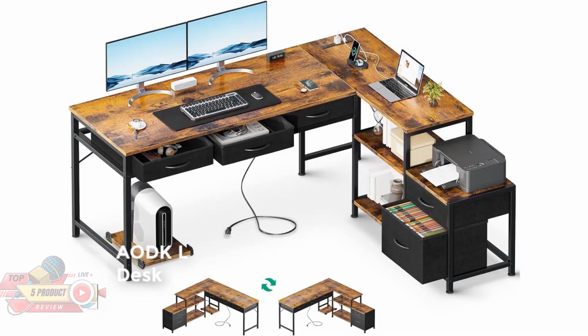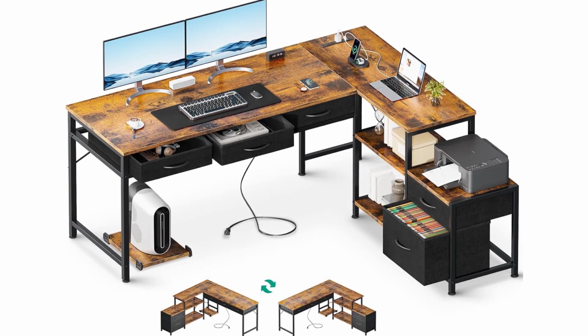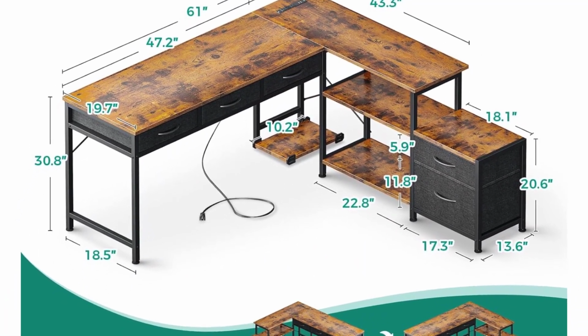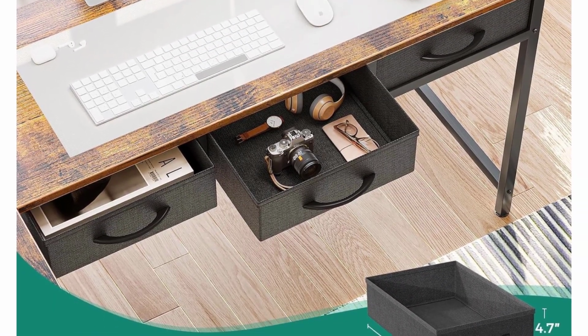Number 4. AODK L-shaped computer desk, rating 4.8. This home office desk is equipped with 3 power outlets and 2 USB charging ports to quickly charge smartphones, Bluetooth headphones, tablets, mobile power, and gaming devices. You can work enjoyably or play games easily with a full charge.